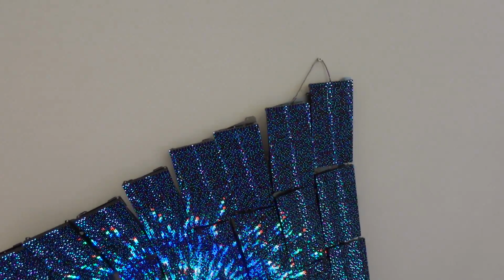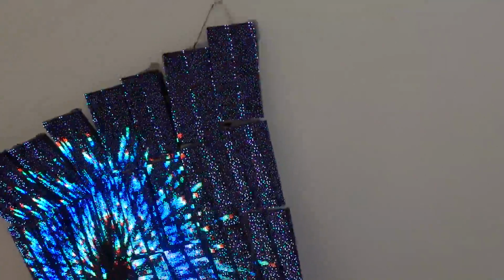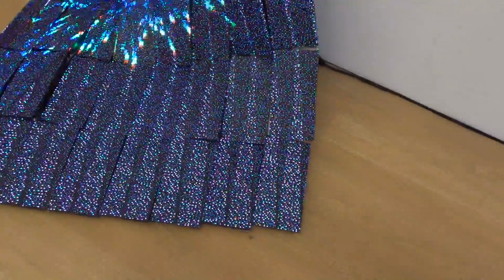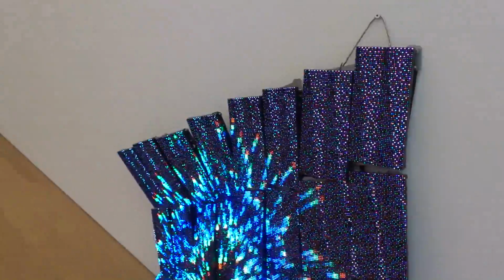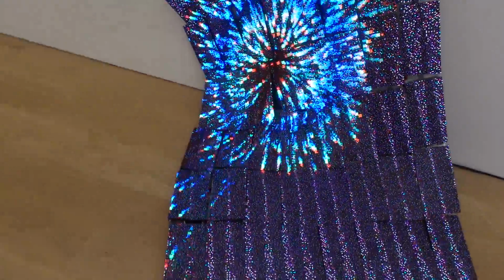Okay, and again, this one gives you the impression that this is kind of like a draped piece of fabric, although each one of these panels is probably something like 4 by 10 inches, 5 by 10 inches, something like that. So it's more like a mosaic. And the way the image kind of bleeds over from one to the other is nice.